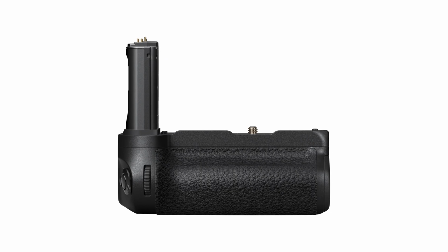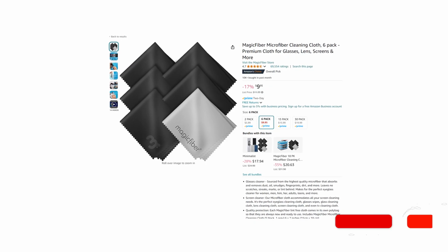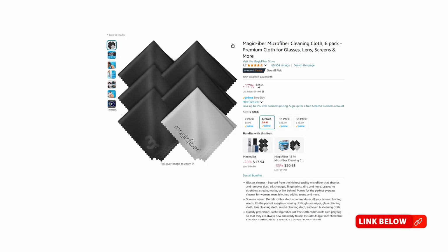I recommend investing in a battery grip that can hold additional batteries for longer shooting sessions, or if your camera has the ability, use an external power supply. Also, carry a microfiber cloth to keep your lens clean. Dust and condensation can quickly ruin a shot. Consider using a lens hood to protect against dew and stray light that can create unwanted flares in your images.